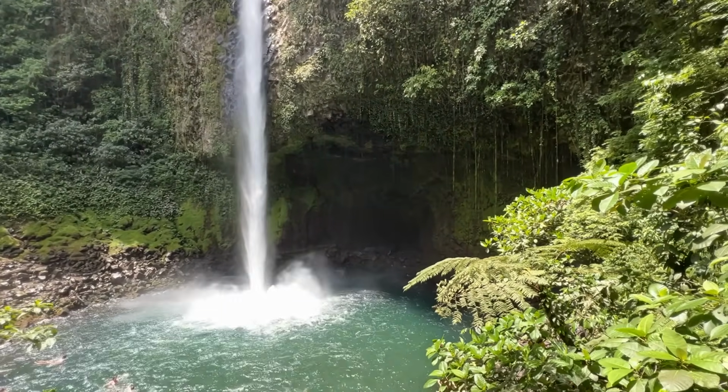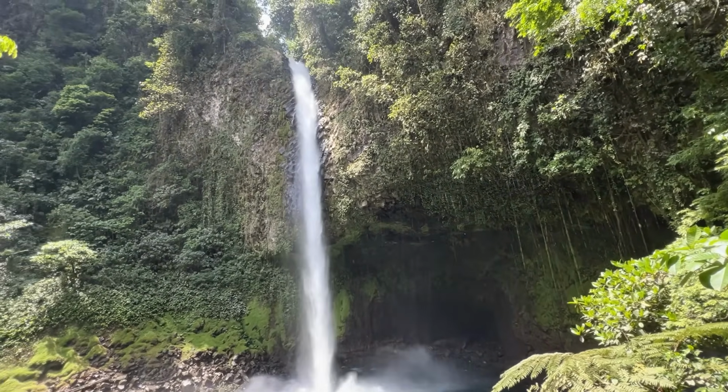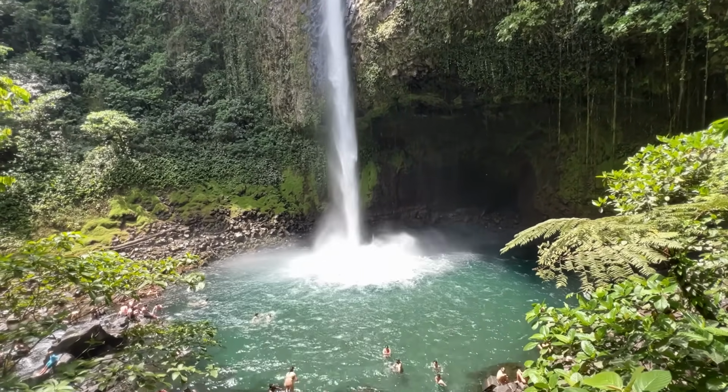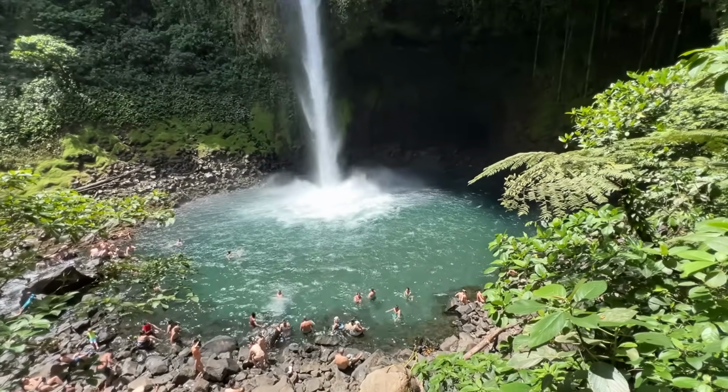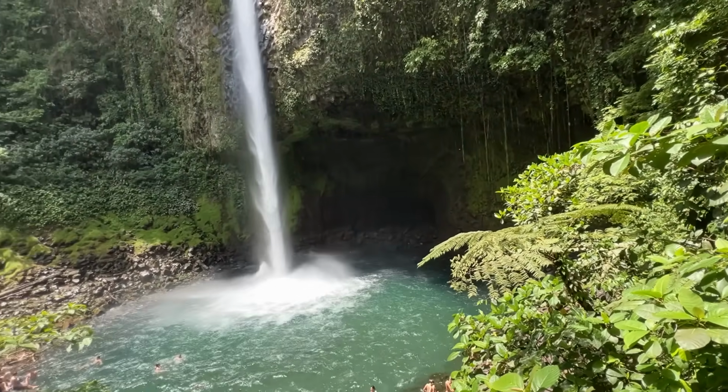back on the uphill. Folks, we made it to the waterfall. Look at that. This is sick. Pretty high up there, pretty loud water stream. Gonna go down there later and get in the water, see how cold it is, but pretty sweet.